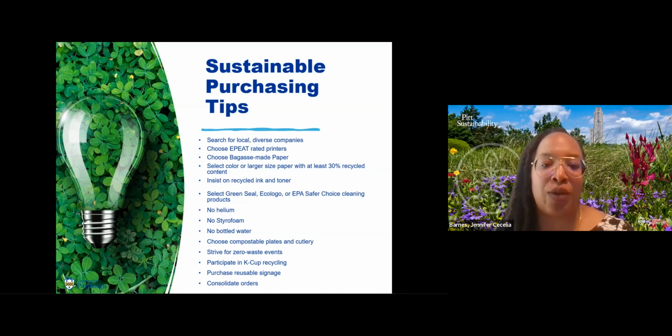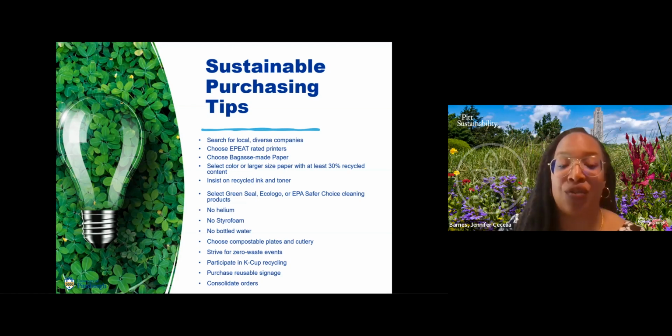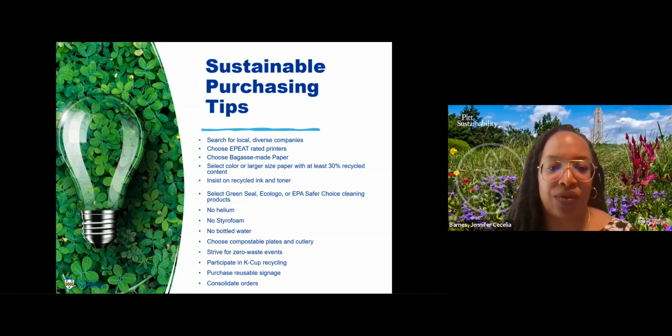Obviously, we've all heard a little bit about helium. The university has a really cool helium recapture process, which I can share the link for. But generally, when labs use helium, they just release it into the atmosphere, which nobody likes. So think twice about getting balloons and things like that. Think differently about how you celebrate, I guess. Everybody loves balloons, so it's a little bit of a bummer, but we're all trying to be better here.